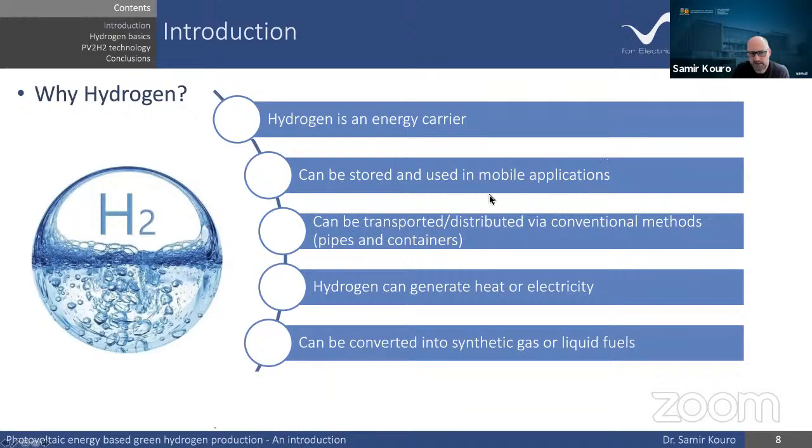I'm not talking necessarily about its natural form as hydrogen, maybe as a synthetic gas or liquid fuel. So you can convert hydrogen into methanol, and from methanol you can go to kerosene, and you can go to diesel as well. And those are synthetic fuels. Of course, they are more expensive than natural fossil fuels, but if they come from green hydrogen, then they would have a very low or even zero carbon footprint, and that could be unlocking the possibilities for aviation and ships and large trucks and so forth. So that's another reason why.